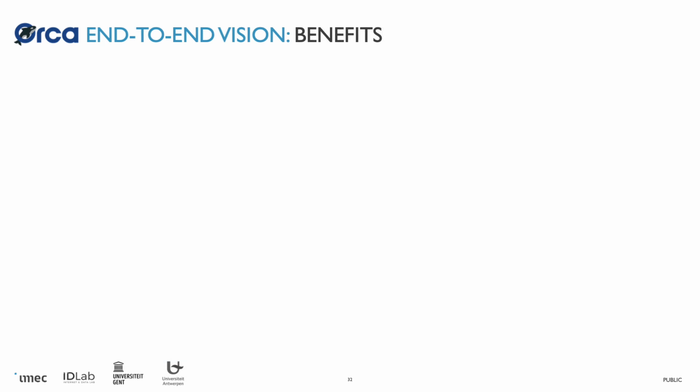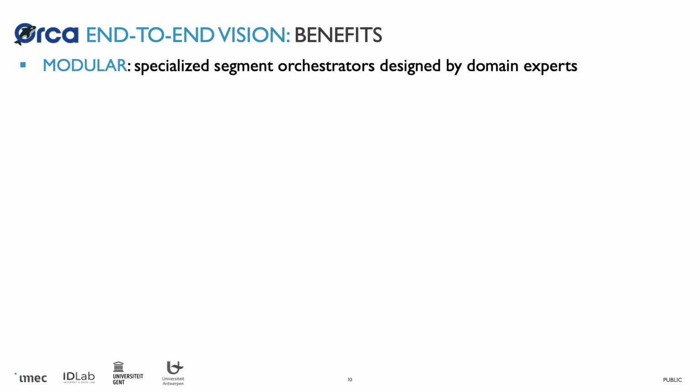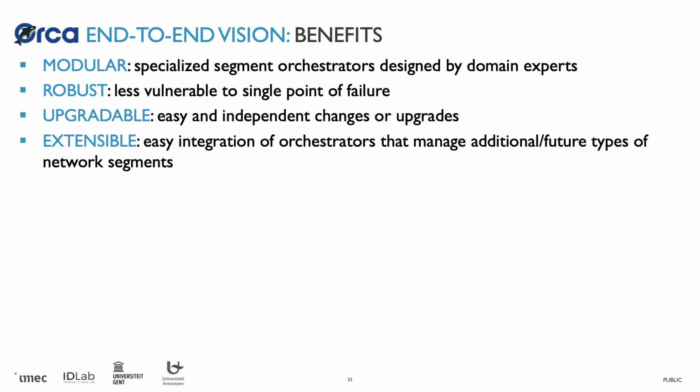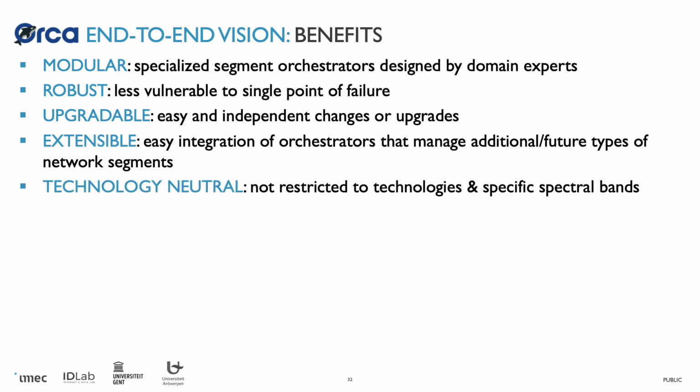The ORCA end-to-end vision has several benefits. First of all, it is modular with specialized segment orchestrators designed by domain experts. It is robust and hence less vulnerable to single point of failures. Segments can be easily upgraded. It is extensible, allowing easy integration of orchestrators that manage new types of network segments. Very important, it is technology neutral, as it is not restricted to specific technologies, technology implementations, or specific spectral bands.